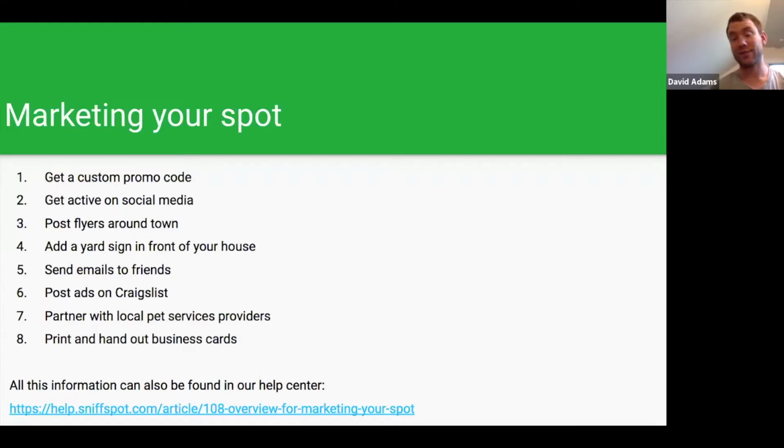Number two, get active on social media. This is big and it's easy. And we're going to go into more detail on what you can do there. Number three, post flyers around town. This is also a great way to spread the word. It's a very easy way to spread the word.